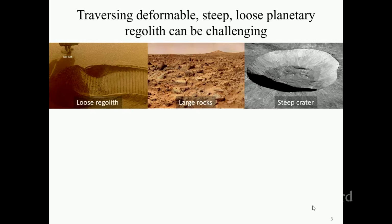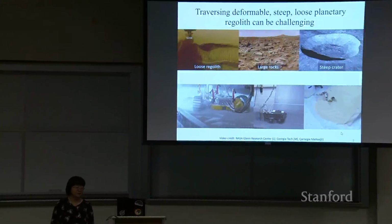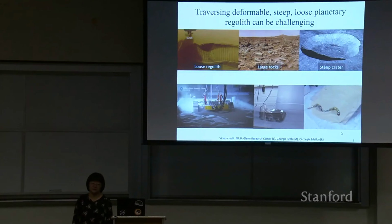For example, on Mars, there are large scattered rocks and boulders, there are steep craters, all posing significant challenges to our wheeled rovers or other forms of exploration robots. And just to make things worse, most of these surfaces are also covered in unconsolidated, loose regolith that can deform and yield and flow, causing our robots to slip, to sink, or get completely stuck, which can cost us greatly. Whenever a robot gets stranded on Mars, such as one of the rovers previously, it cuts off our opportunity to continue to make great scientific discoveries.